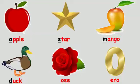Now, what picture is this? It's a rose. R, rose. So which letter will be the beginning? Yes, it is R. R, R, R, O, S, E, rose. Now, what picture is this? It's a zero. So which letter will come in the beginning? Zero. Z. Yes, Z. So we are going to repeat Z, E, R, O, zero.